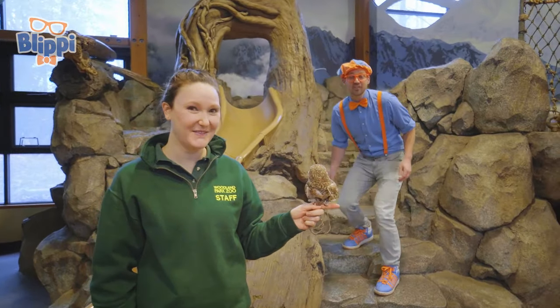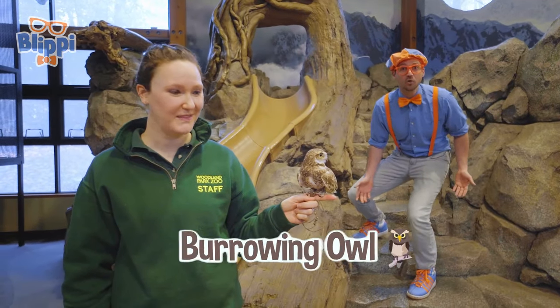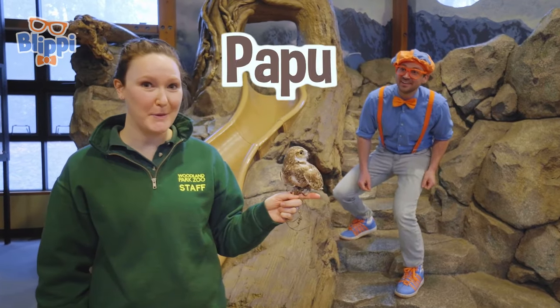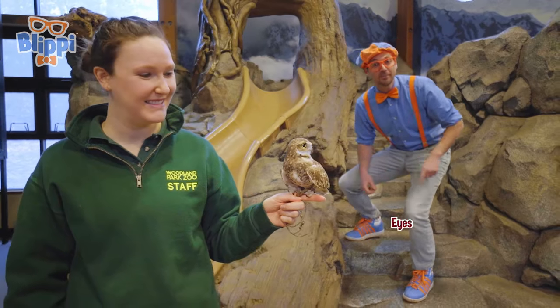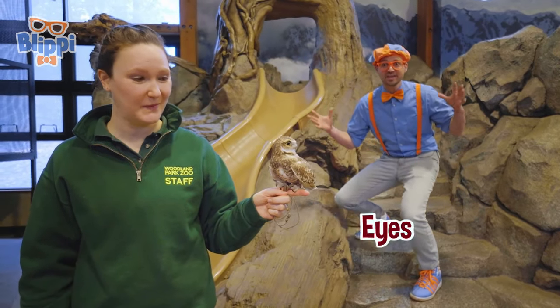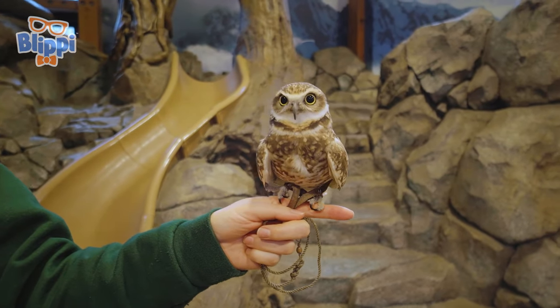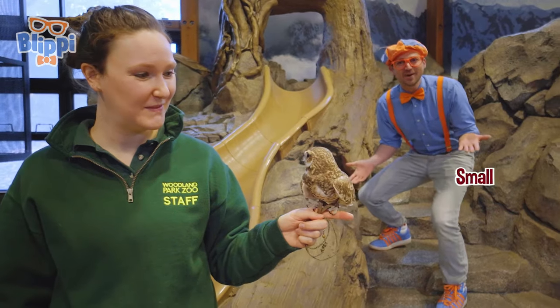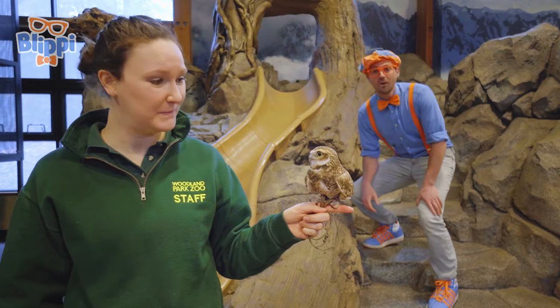Another amazing animal! This is a burrowing owl! What's his name? This is Papu. Nice to meet you, Papu. I'm Blippi. Do you see Papu's eyes? They're so big and yellow. Does that mean they can see good? Owls have excellent eyesight. And Papu is so small. Is it a little baby? No, Papu is full grown.